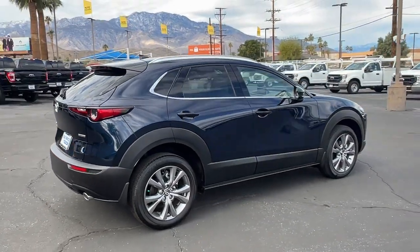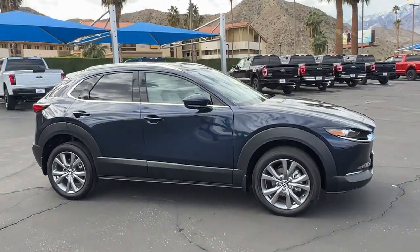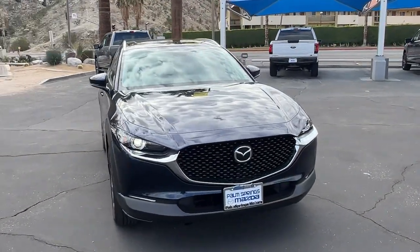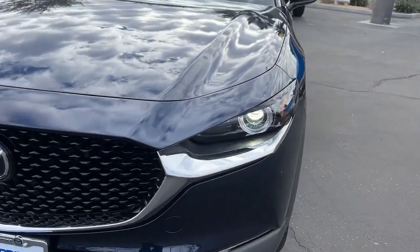elevate your driving experience. The following are some of this vehicle's highlighted options: Apple CarPlay and/or Android Auto, head-up display, navigation system, keyless entry, moonroof, heated mirrors, backup camera, satellite radio, power liftgate, steering wheel audio controls.